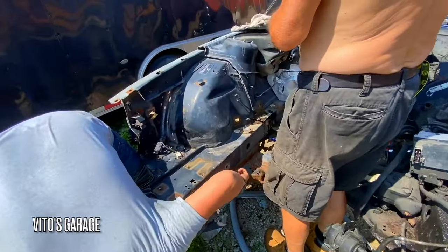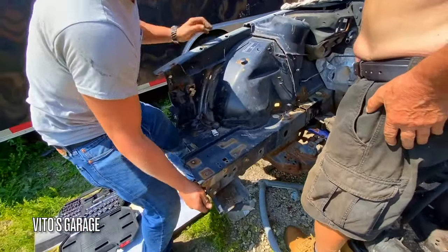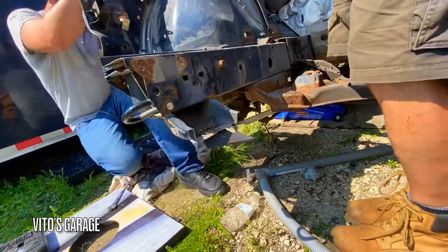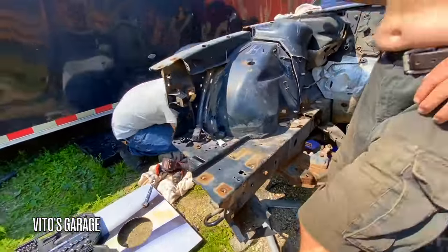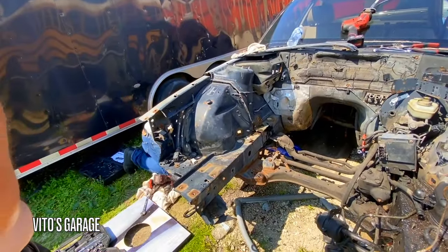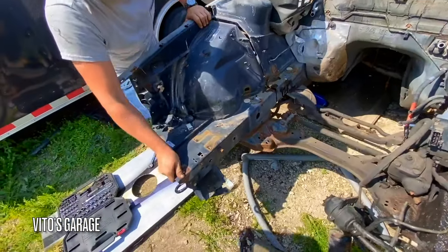Got it? I think the subframe is just a little rusted in. You just gotta kind of, yeah. Maybe one screw more. Maybe. Check it. Doesn't look like it. Whoa.